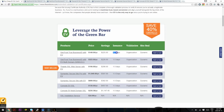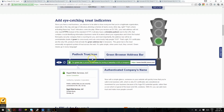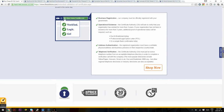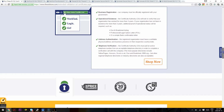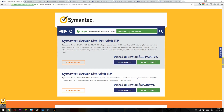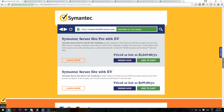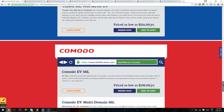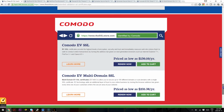They all take about 3 business days to issue. They all last a year. They all give you the green bar. It doesn't matter which one you buy. They do try to verify your address, your telephone, that you're incorporated. They only do this the first year. After that, they don't do it again when you renew. Essentially, they're all the same.